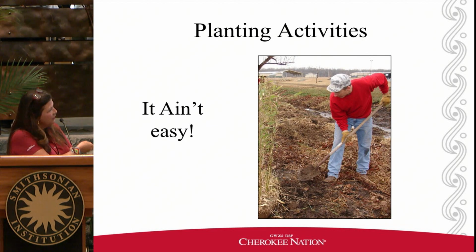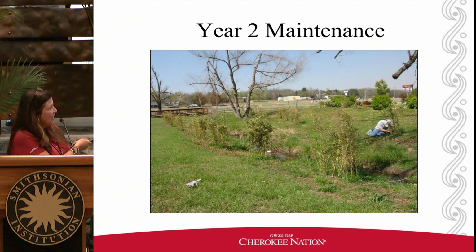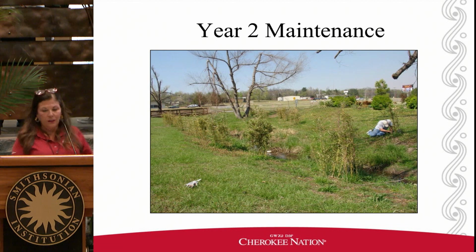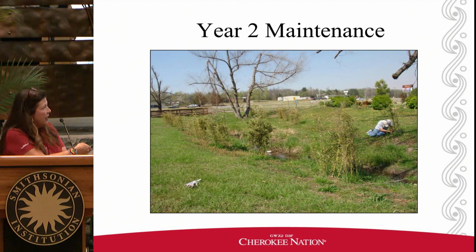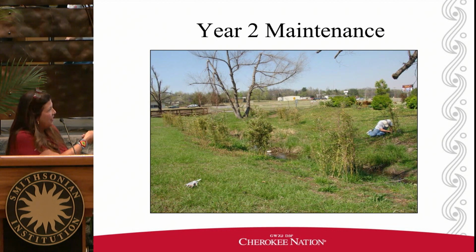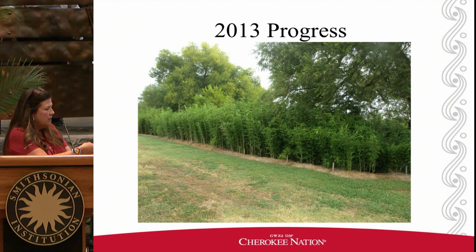And this is our lovely person that directs this program. His name's Pat Gwynn, that could not be here. And he says it ain't easy planting. This was after 2 years. I'll walk over here and show you. Those little sprouts coming up there, that's the actual river cane. And that's after 2 years. Now that's what it looks like in 2013. It's even greater than that. So it's great to have these native plants because they're very important to us.